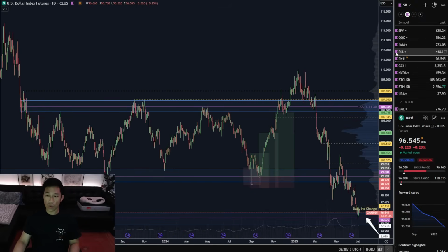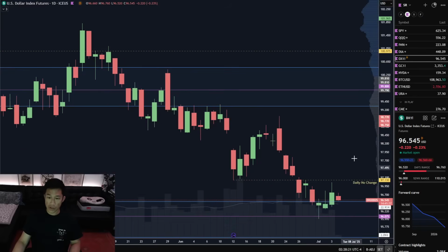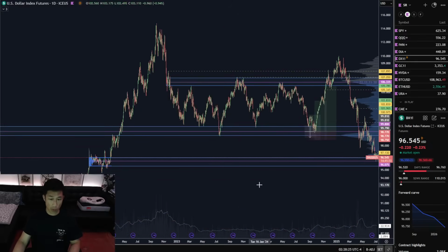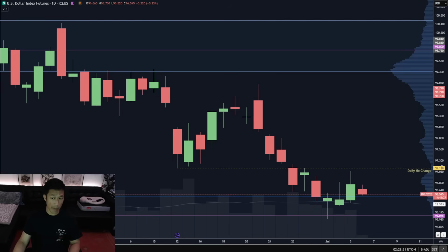All right, so that's pretty much it. Moving on to the dollar here. So for the dollar, making new lows. The dollar just stair-stepping down here. So this bounce, although it was pretty much right off of this structure's point of control, so the buyers are playing defense off of the next area of meaningful demand, you'll notice the bounce didn't even come back to touch the daily no change level.